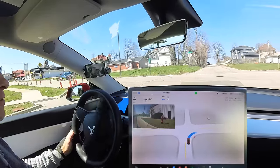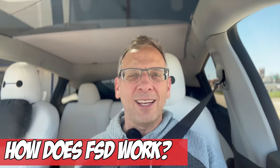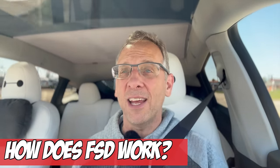Now, what you need to know if you're new to FSD is that they haven't told this car exactly how to drive. They haven't said, here's a roundabout, here's a stop sign, here's a speed bump. It learns very much like a human being would learn, where it uses all of the driving data that have been sent back to Tesla, and it figures out through its AI or its neural networks what human beings do and what's the right thing to do in the right condition, and it actually does it.